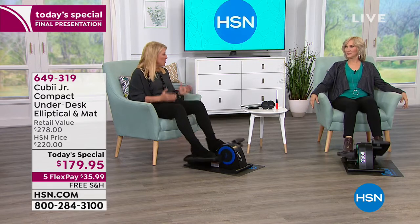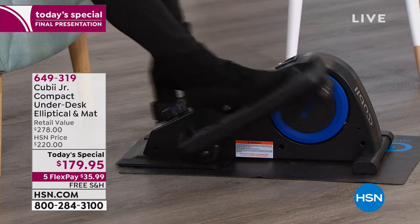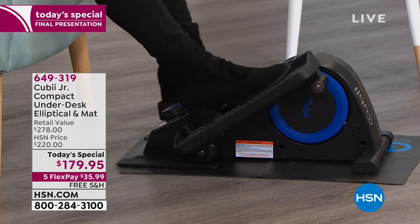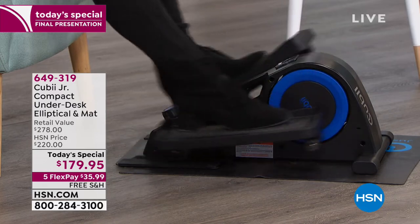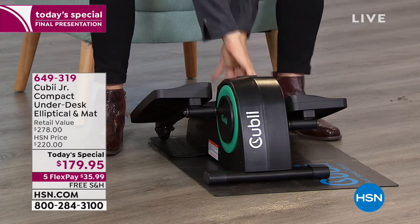You're just going to do what you normally do, just putting something different under your feet. And you talked about how easy it is to move from room to room. Can you show them that? Because I would love that. It has a handle in the center that allows me to just pick it up.